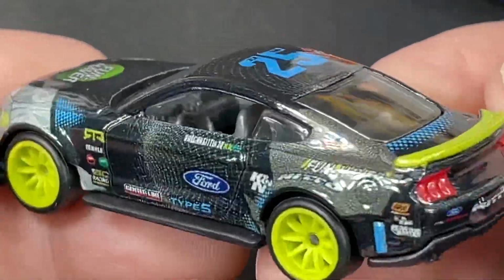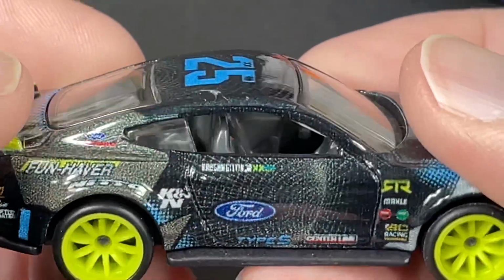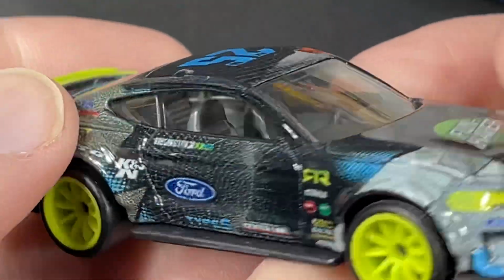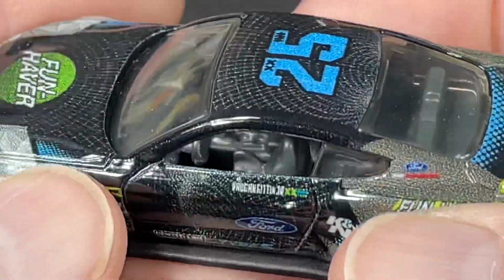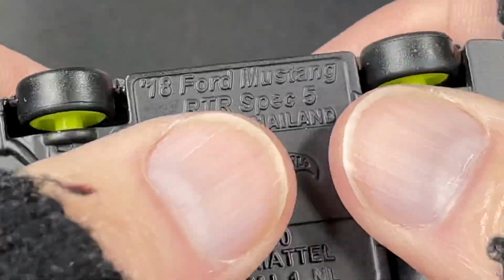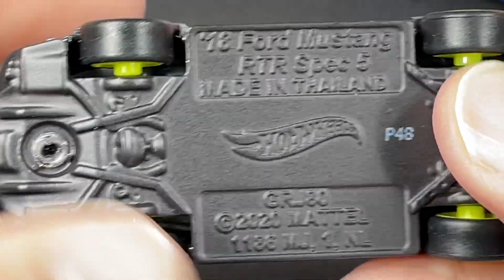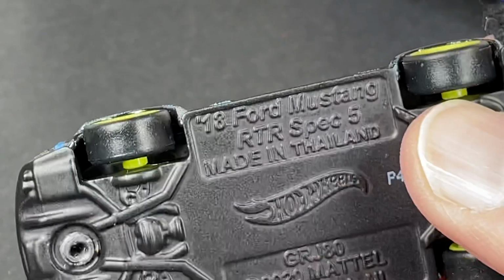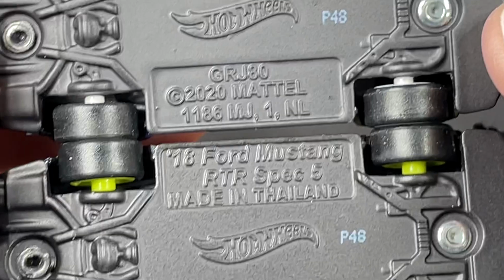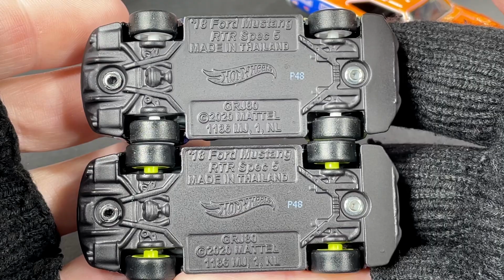Also with the slick tires on this one. Little glass windows in the back. Windshield and window in the back. All clear glass. You can see right in there. Kind of like a gray or dark silver interior. And again, the base is all metal. The body's all metal. So metal on metal with real rider rubber tires. Very cool. These look to be very similar. They're marked the same, 2018 Ford Mustang. And you can see they're the same casting.